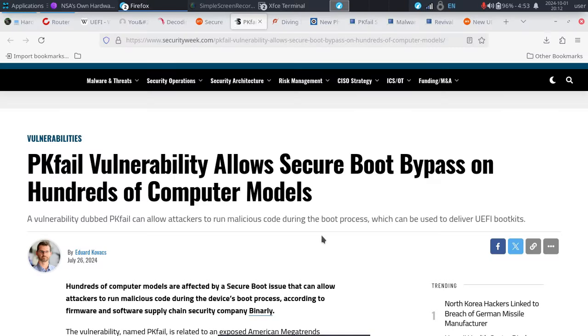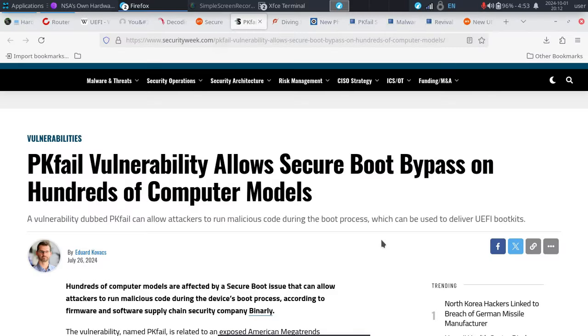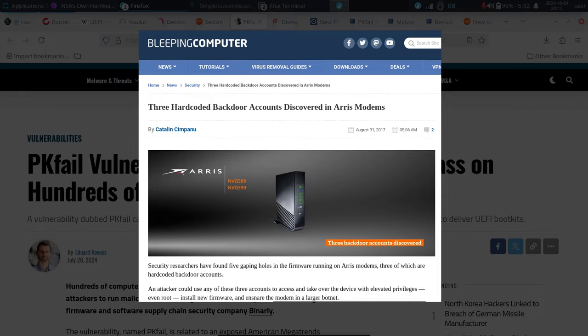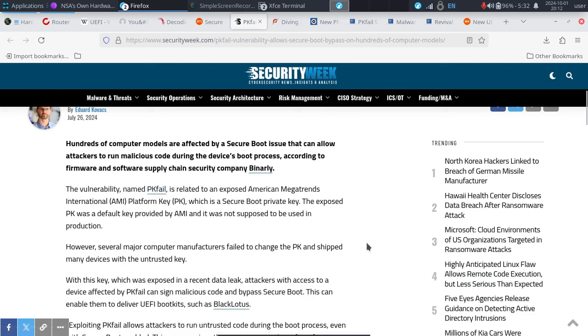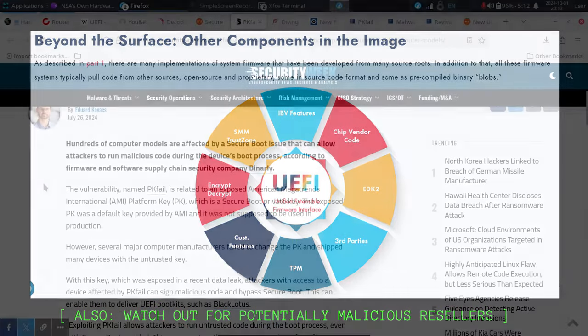So this is PKfail, which is a vulnerability, a backdoor basically. It could be considered a backdoor, but it's not necessarily a proven backdoor because it offers plausible deniability. If it were a backdoor, and I'm not claiming it is, a common case is where they have things like test passwords or test logins. PKfail relies on a secure private key, and it was related to American Megatrends, which is another part of the supply chain involved in this UEFI firmware.